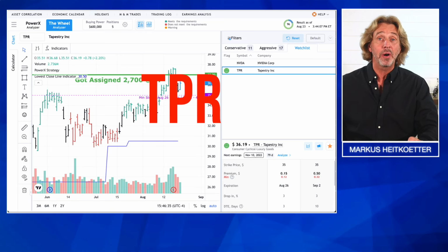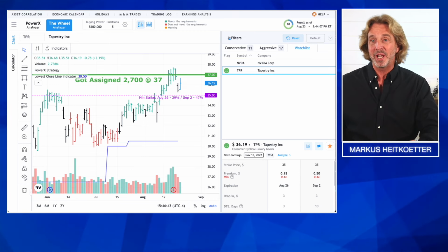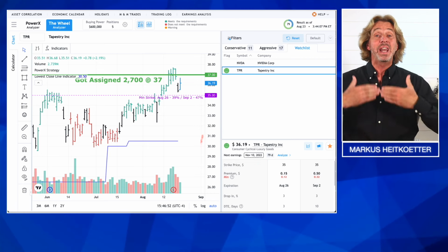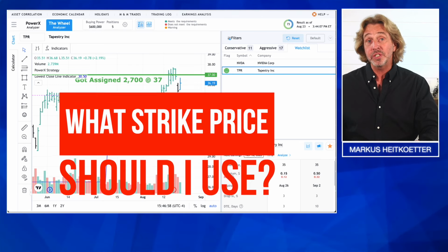and the stock that I am trading is TPR, Tapestry Inc. And you see, at some point I got assigned because I'm trading the wheel. I'll tell you more about this a little bit later, but I bought 2,700 shares at $37. And as you can see, today's price is $36.19. So now I can sell covered calls against my existing position. And the question is, what strike price should I use?